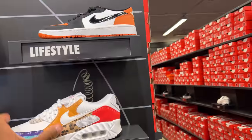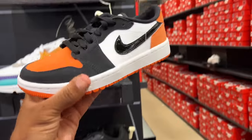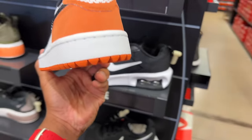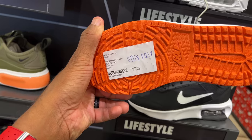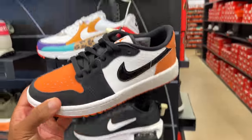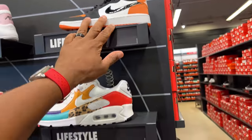But right above it are these Air Jordan 1 Lows. Shallow backboard, personation, golf on the tongue. Wing logo on the back heel, golf, rugged outsole, only pair, 140, size 4 if y'all care to purchase. I'm gonna put it back where it's found.